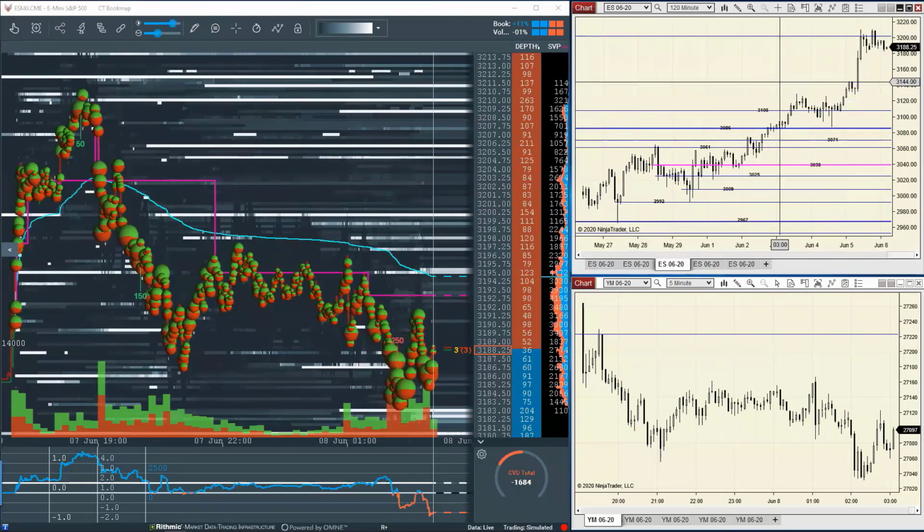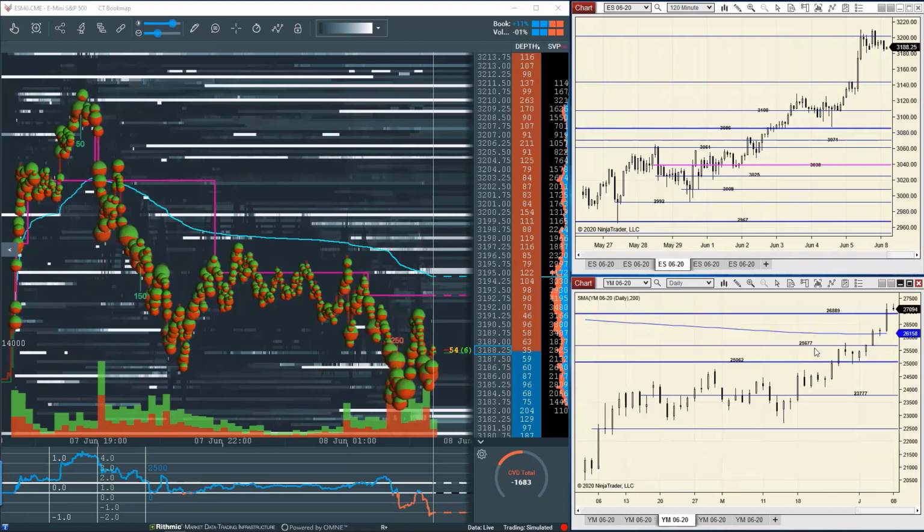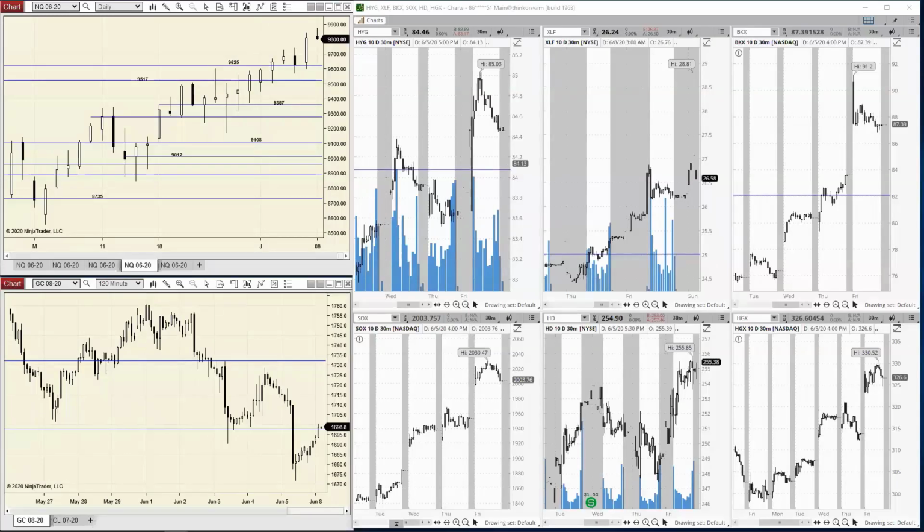Looking here in the 2 hour, still once again pretty stretched, but once again we had runs across the board. Even the NASDAQ making new highs on its run up, and we're looking at the Dow futures, but even the NASDAQ going to new highs. And you can see here the new highs on the NASDAQ.